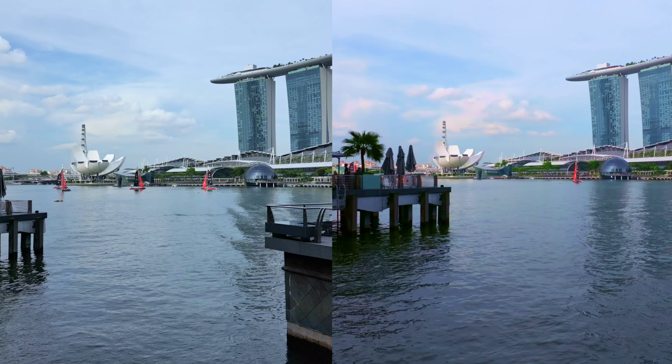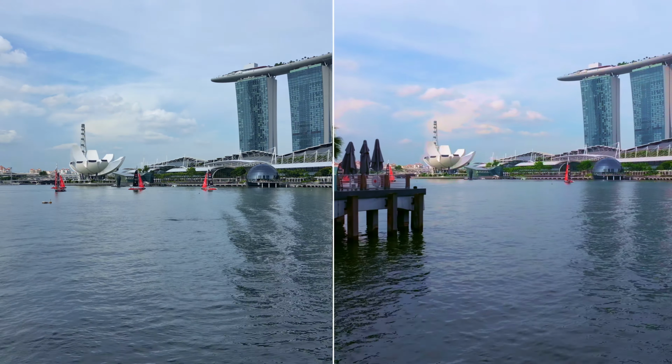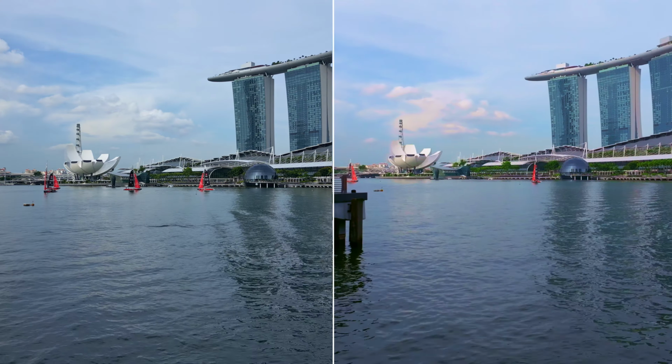Performance-wise, it does not have all the bells and whistles, but video coming out of it is actually still very good. Have a look at this side-by-side footage flying towards Marina Bay Sands. Can you quickly tell which one is which?